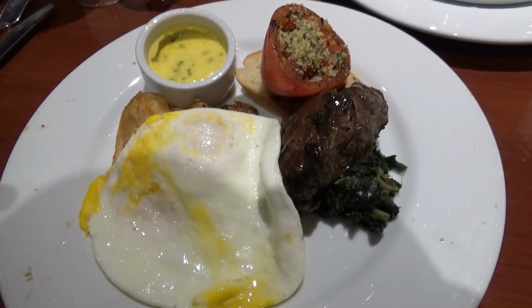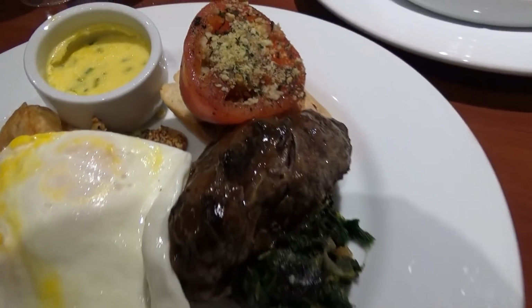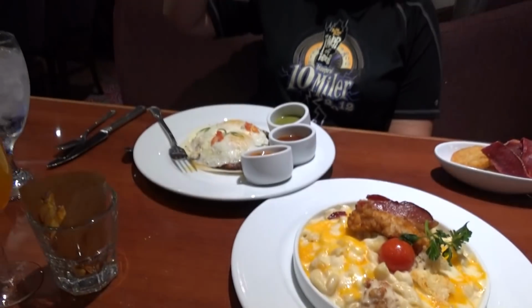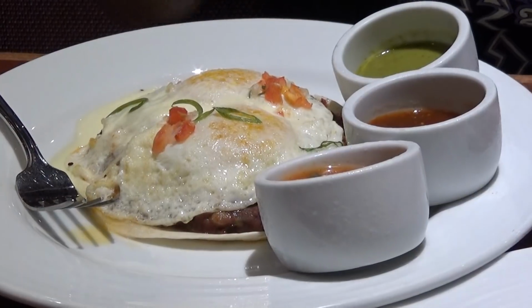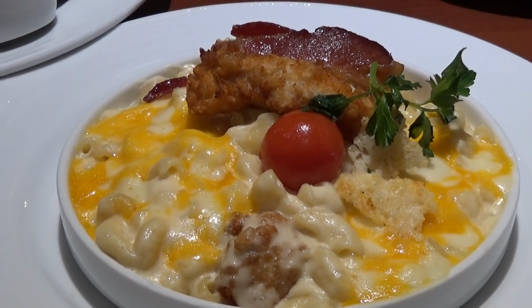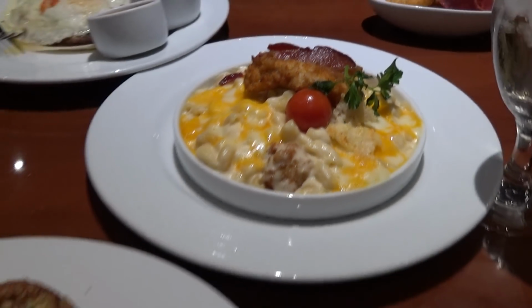So on the Carnival ships, one of my favorite meals is always the Sea Day brunch. I got a steak and eggs with filet and béarnaise sauce and that kind of thing. Molly, over there, you get the huevos rancheros. And then we are going to share mac and cheese with fried chicken and bacon. Dude, this is good.